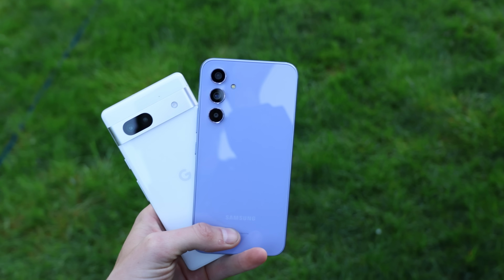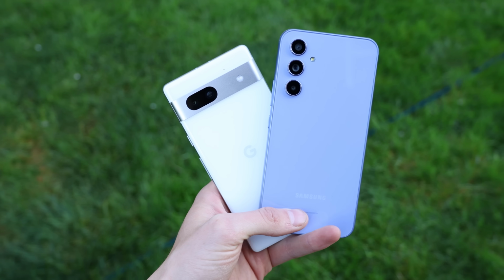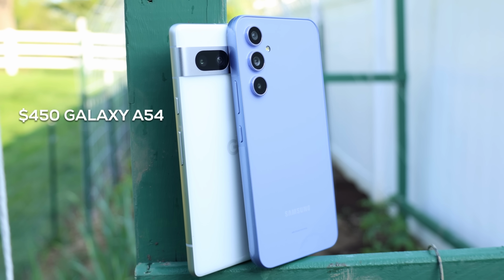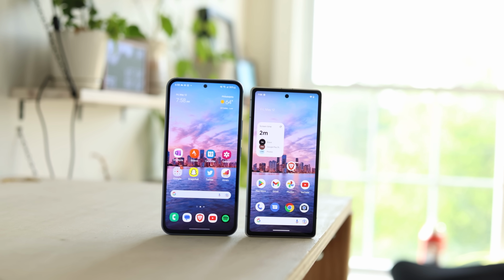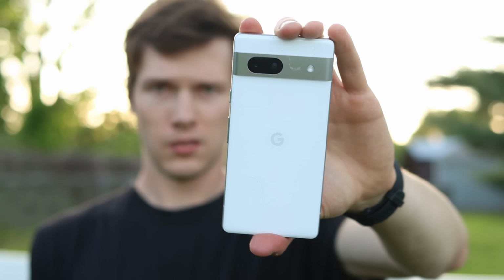Now these two phones deliver an incredible experience, great specs, great cameras across the board, basically almost flagship level experiences, but they do so at half the price of flagship phones. Instead of $900 or $1,000 flagships, these are $450 for the Galaxy A54 and $499 for the Pixel 7a. So $50 more expensive, but with that, you get a couple extra features, and we'll talk about that throughout the video. But in essence, they both offer a lot for that price, but they do so in very, very different ways. So why don't we take a look at these?